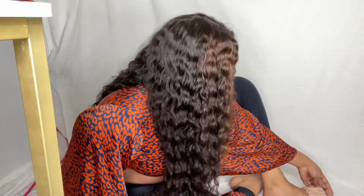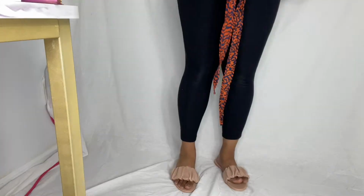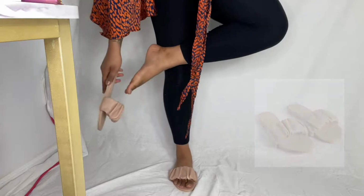Okay. Before I show y'all my feet, I need to make sure they're not ashy. Okay, so, period. I feel like these are really, really cute, super comfortable. They slip right on.